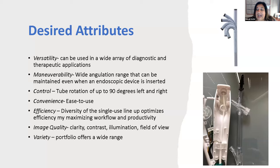So what are the desired attributes you would want to have of these scopes? I thought about this and I made up a list. For me, to use these scopes in my suite, I would want them to be versatile, meaning that they can be used in a wide array of diagnostic and therapeutic procedures. We don't have a lot of scopes yet that can be used in certain diagnostic procedures like EBUS. However, a lot of the scopes out there could be used in other diagnostic things. They could be used in peripheral lung nodule work. They could be used in a therapeutic arena within central airways. So some of it is there, but some of it still needs to be worked on.